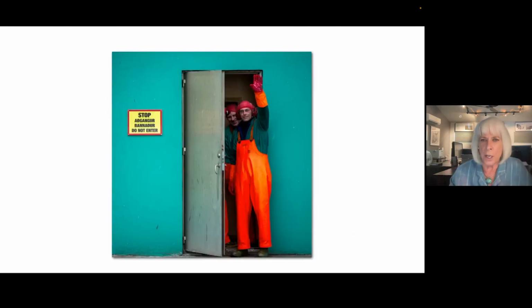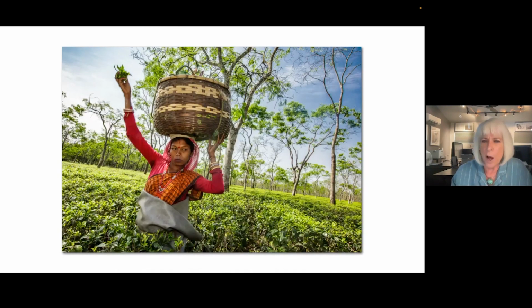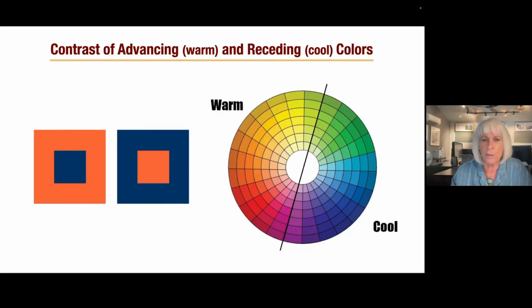A simple image like these fishermen coming out of a door in Iceland, it's about the orange and the colors themselves. The Bangladesh national flag is green and red, very, very strong. It turns up the volume. There's no question about it. And so I am very aware when I see these strong colors next to each other.